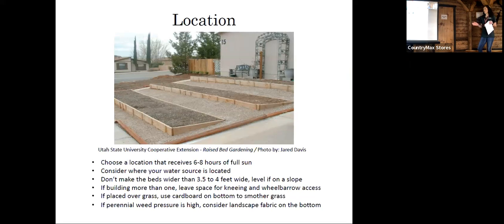You don't really want to go wider than 4 feet because you want to be able to reach into the middle from either side of the bed without stepping into the bed. You don't want to compact that soil.